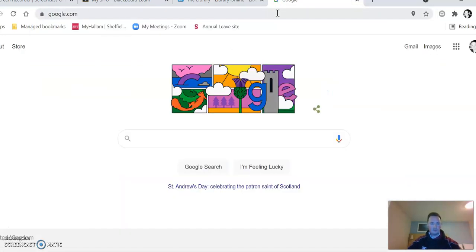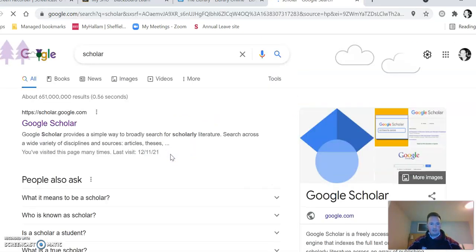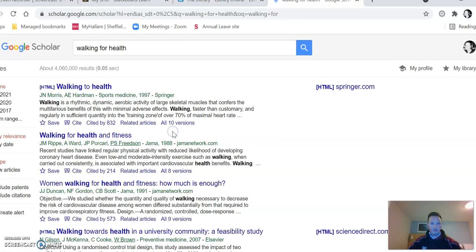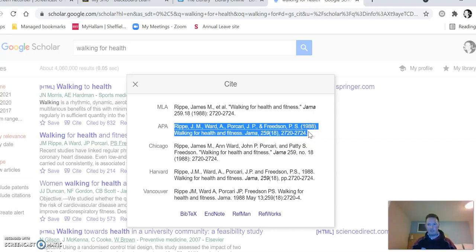So I'll just go to Google. If you type in Scholar, this way it loads up, and you can search also something that you want to find out, Walking for Health. So I could see here, I can access the material, so I would click on there, and if I want to get the reference, I would just click here and I use APA referencing style. So I could copy and paste that, and then when you put your reference list at the bottom of your session plan, you want to put it in alphabetical order.